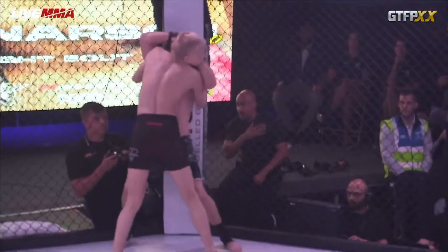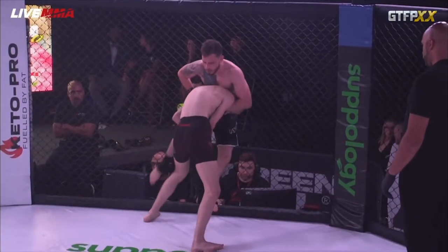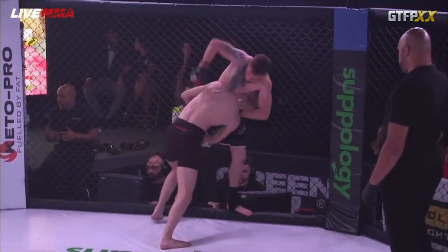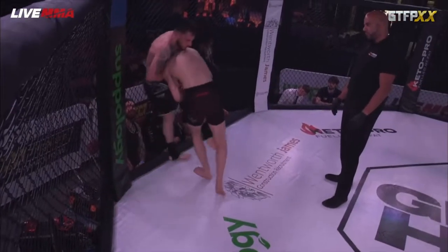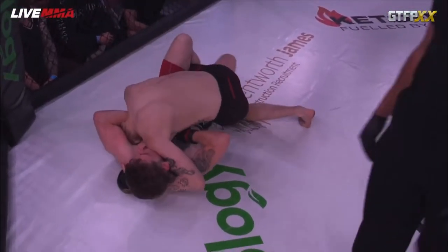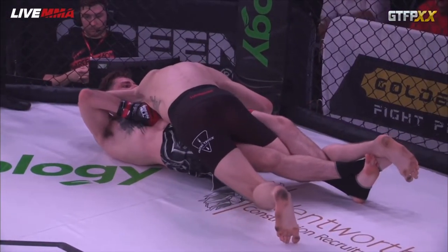Yeah, Jones landed a nice hook there, but Gunnarsson closes that distance. Gotta be careful of that now. Keeps chasing that single. Nice finish there though. Just turned the corner and got Michael Jones off balance, gets the takedown, straight into that half guard.